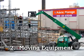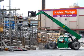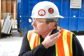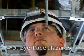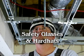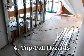Stay clear of cranes, loaders, anything moving or rotating. Most often, orange safety vests are needed, just to keep things safe. Your supervisor will say when. Be aware of eye and face hazards, support wires, conduits, hangers in ceiling spaces. Remember, safety glasses and hard hats always. Watch for debris.